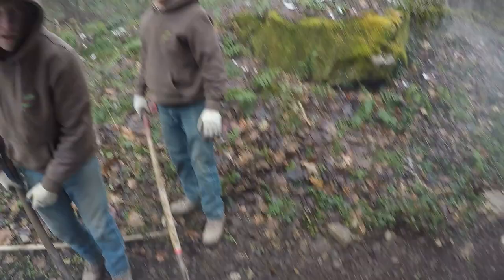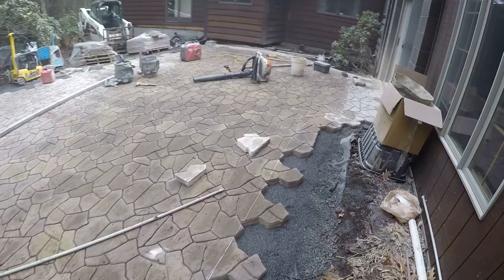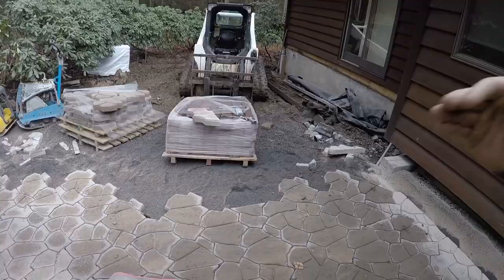Awesome. Getting her done. All right. Yeah. So I wasn't here yesterday, but Dustin and the crew was, and this is what they got done. Got this whole patio laid out. From here on over, we're gonna focus on that next.